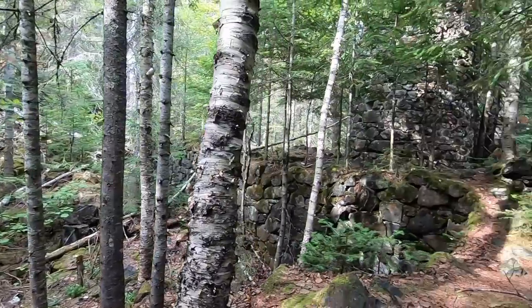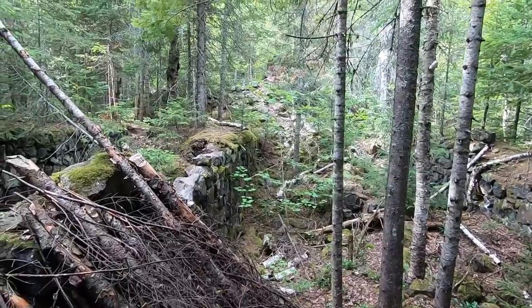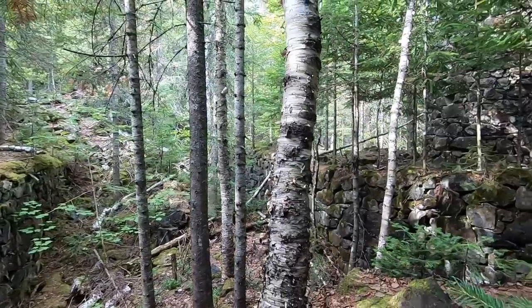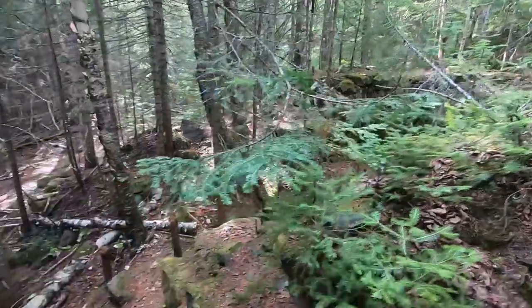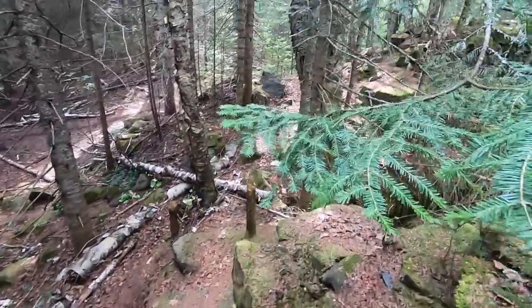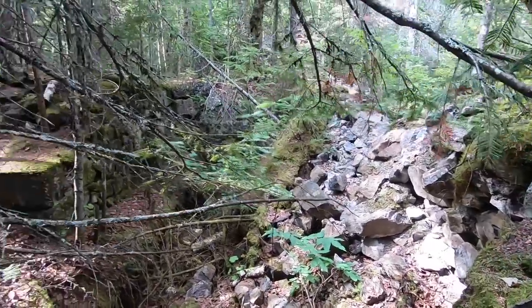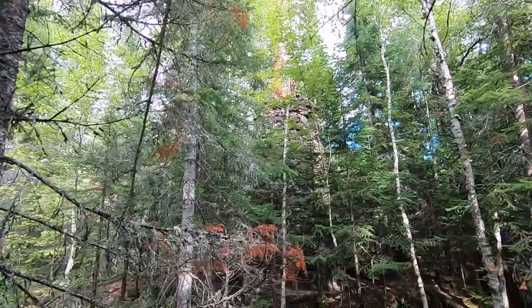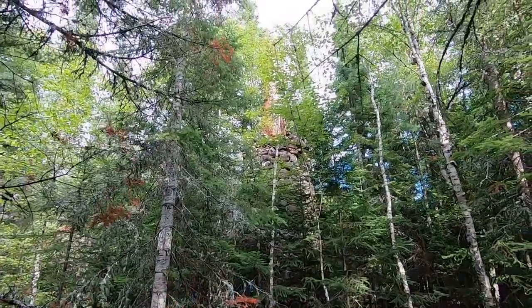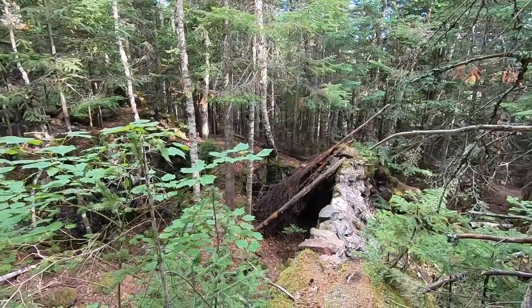Okay, I'm enjoying the ruins here more than the rocks. There's that metal pipe coming up out of the middle of the rocks there. I think that's what I saw. Somebody's built a fork or something over here.